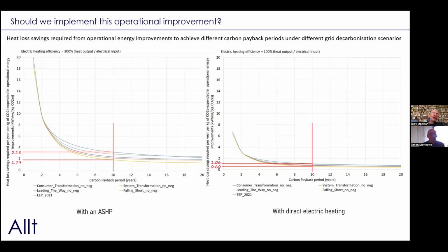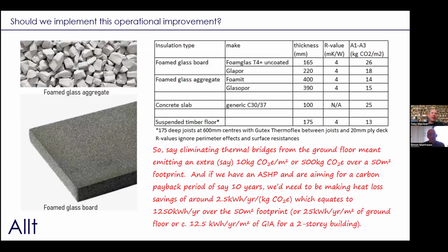This wouldn't normally be used when you're thinking about how much insulation to put on, because those graphs I showed you earlier do that quite well. It's more about binary decisions. If we do this, will we get a payback in carbon terms? So, for example, in a super well insulated building, you might be looking to eradicate all the thermal bridges from your ground floor. One common way to do that is to have a sub-base of foam glass of some kind and then cast a concrete slab over that. An alternative might be to have a suspended timber floor and accept your thermal bridges.